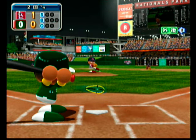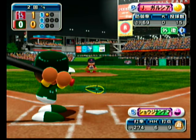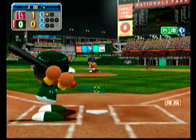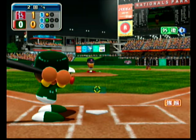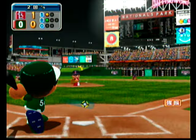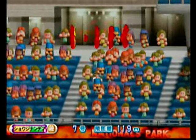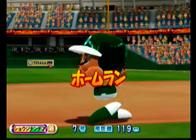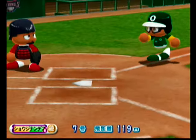Here we go for the first pitch. He let that one go by. It's a ball. Going to the opposite field. They'll tie it up if they get this one. There it goes, a home run! And he hits the tying home run! One all, Oita have tied it up!